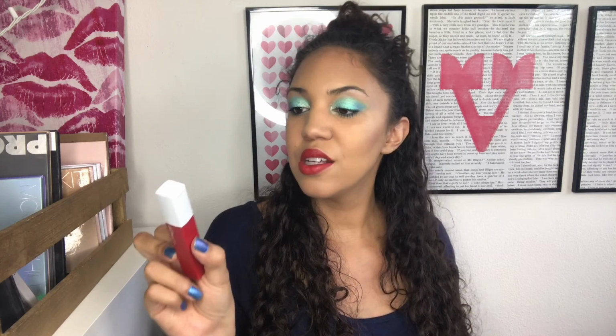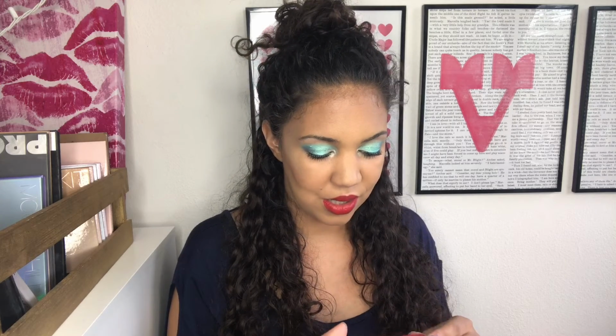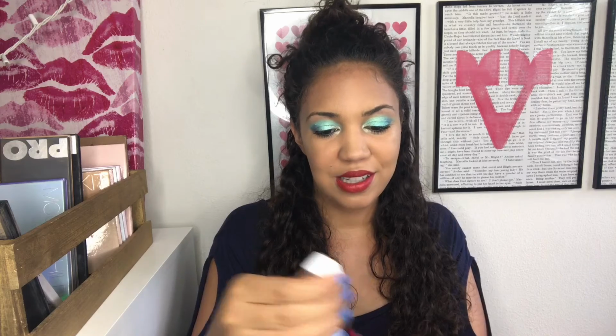but I'm not going to because I have this new Maybelline Super Stay. Why is it so hard to remember the names? Super Stay Matte Ink Liquid Lip Color in the shade Pioneer. This was sent to me through an influencer program to try and review, and I thought this would be the perfect shade because I wanted a red and this is new, so it would be the perfect time to try it. I have swatched them before and they seem very nice, so I'm excited.